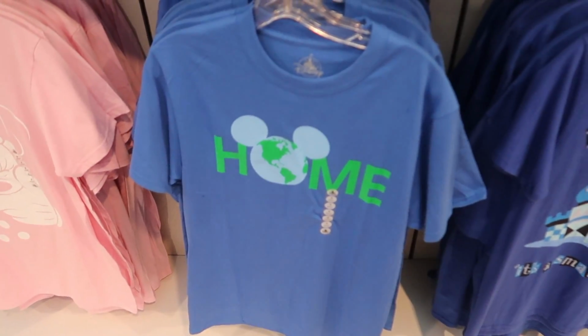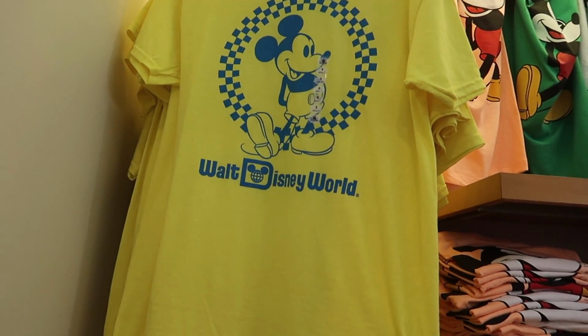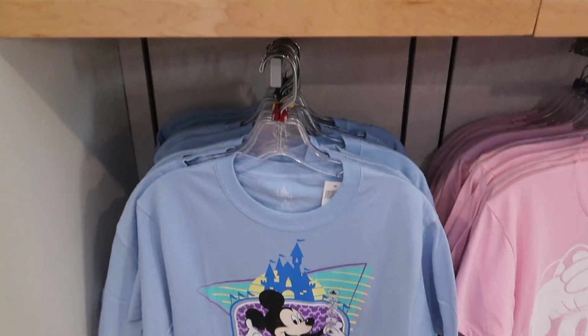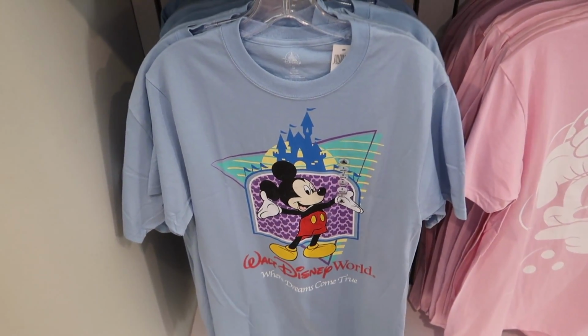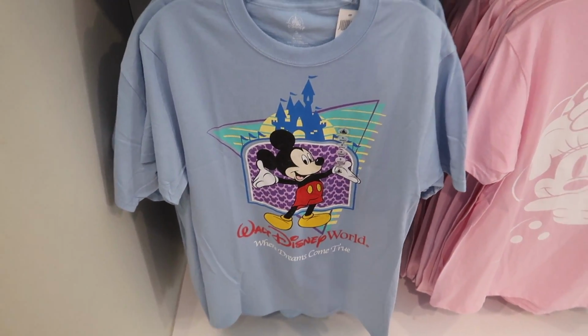And this one is $24.99. I don't remember if I've seen this one before either. This one's kind of cool too. Also $24.99. And I think I've showed this before, but I love the retro stuff they're coming out with. I love this. I love everything about this. Just very 80s. $24.99 as well.